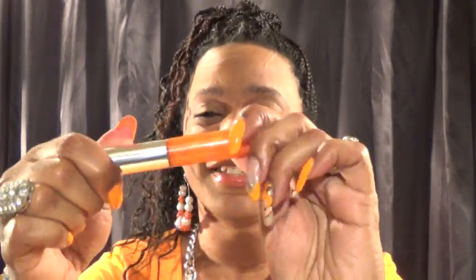It's by Wet Shine Diamonds, and it's number 35, and it's called Mandarin Ice. I had to stir at that for a long time before I could see it. But this is the lip gloss.